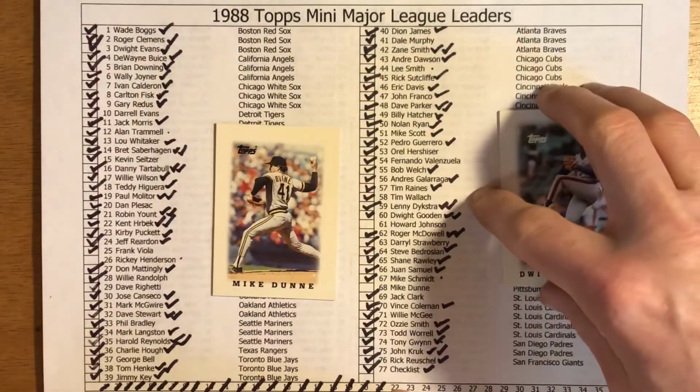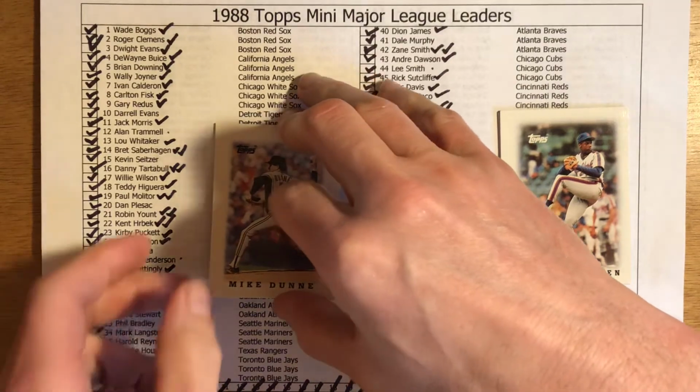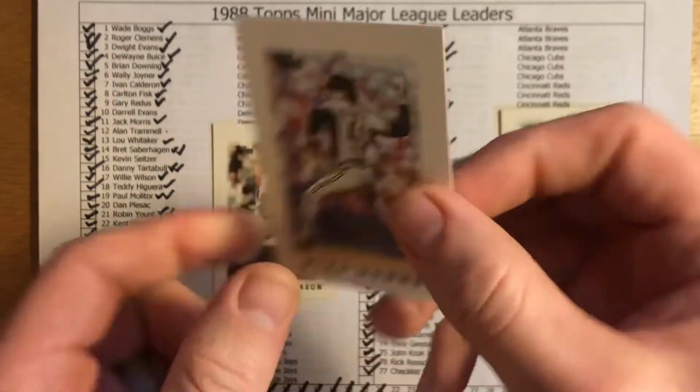Oh, we got Mike Dunn. Okay, could this be the pack that completes our set? I'm hoping so. Usually it's been a run of 3 or 4 cards that we haven't got. Looks like Rickey Henderson's right there. So I think we may have done it today.